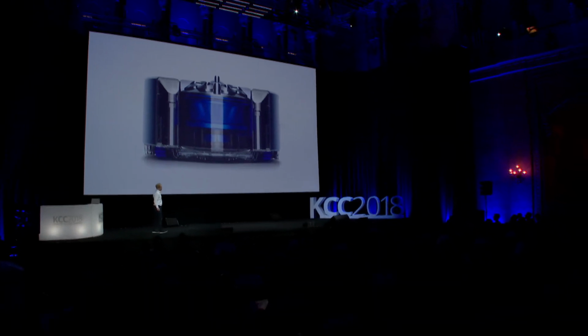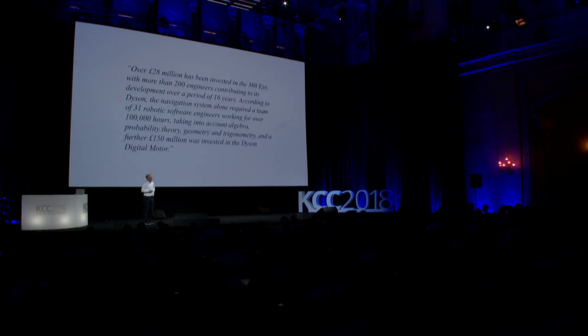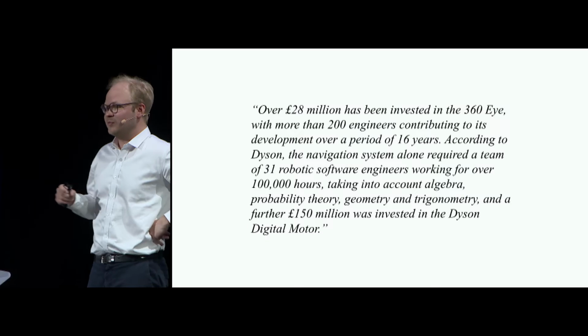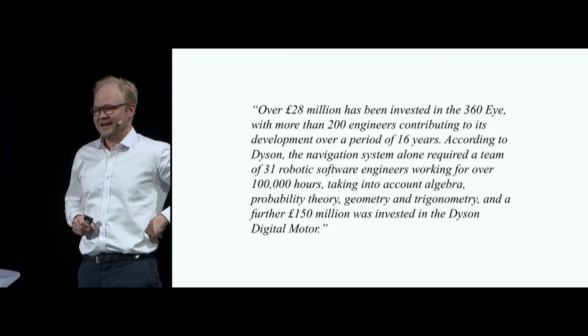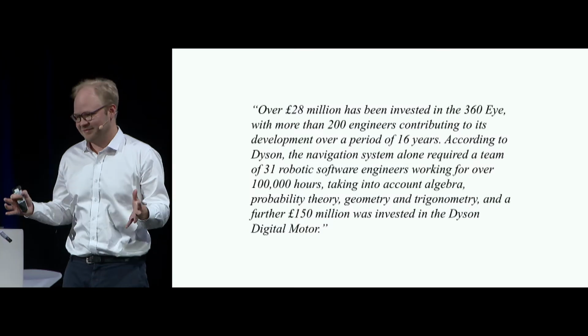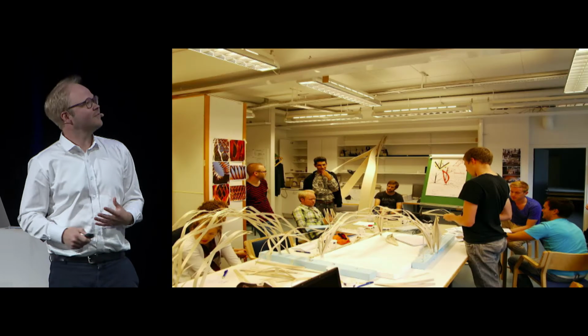If we compare it with any other industry, for example, I love this example because it's a vacuum cleaner, and they spent, what, 200 engineers, 16 years developing this vacuum cleaner. And I always wonder if we could have the same resources to develop even one building. What could it be? What kind of a system could that be?